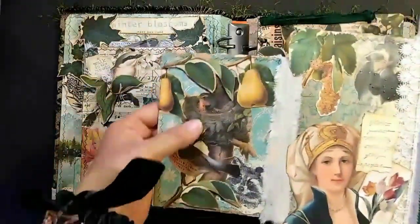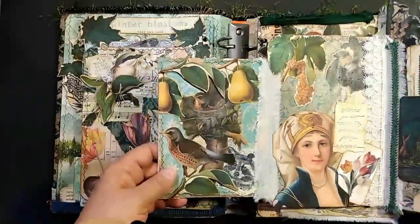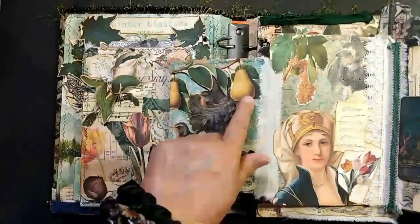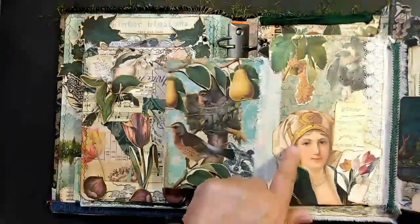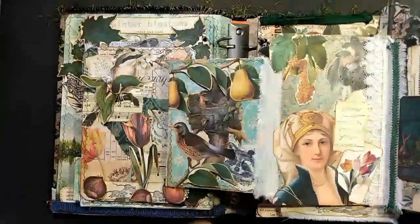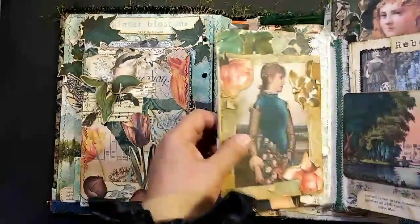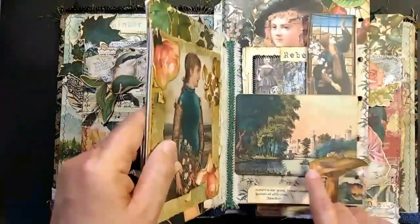And here I've just put robins, and they have eggs in the nest. Now I've put some pears by them. They probably wouldn't be ripe yet, but I went with them because I liked the color and I wanted it to pick up my Renaissance lady here, that gold of her headdress. I think I found her on the archives for the Graphics Fairy. And so she's there. And then on this page, here we have another scene of the castle.